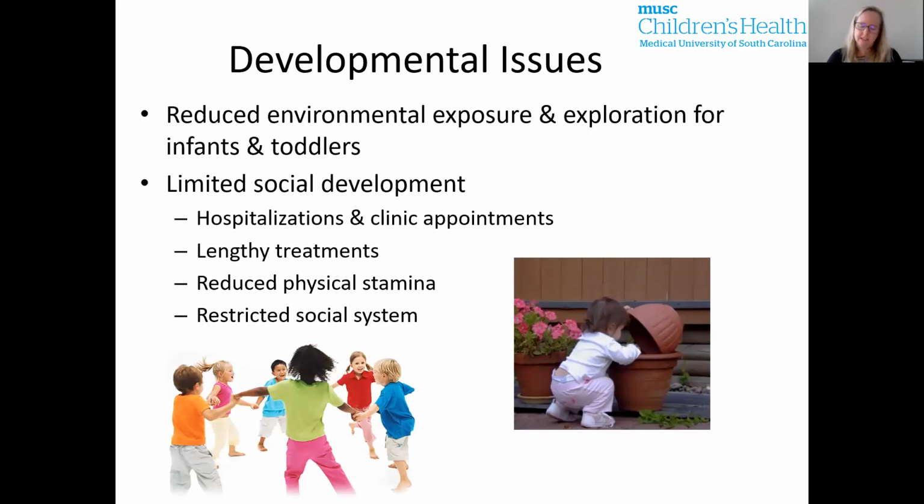There's also developmental issues with chronic kidney disease. A lot of kids have reduced environmental exposure and exploration, for infants and toddlers especially when they have PD catheters, and parents, rightfully so, are like, don't play in the mud, don't get it dirty, you don't want your kids around other sick kids. So there's a lot of things that fall into that. Plus, they spend a lot of time in the hospital or clinic appointments. They could have lengthy treatments at night with PD, reduced physical stamina, and a restricted social system at that point.